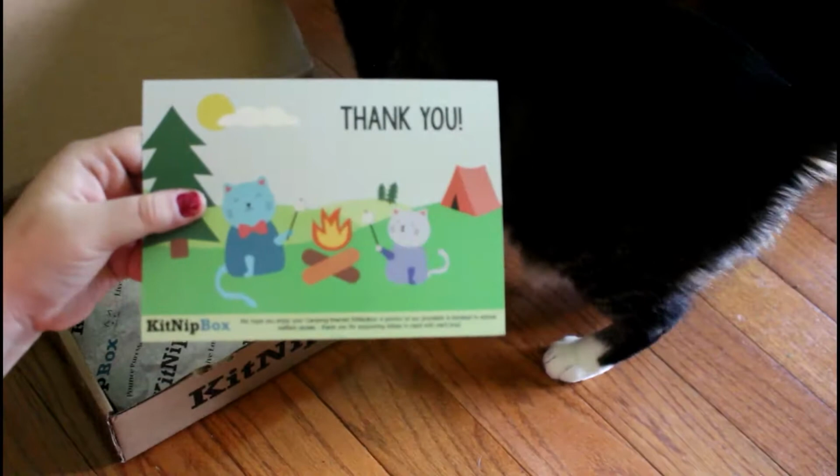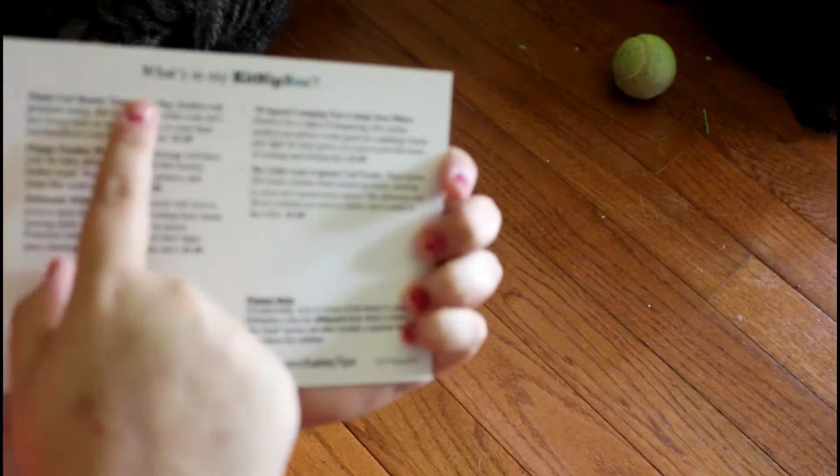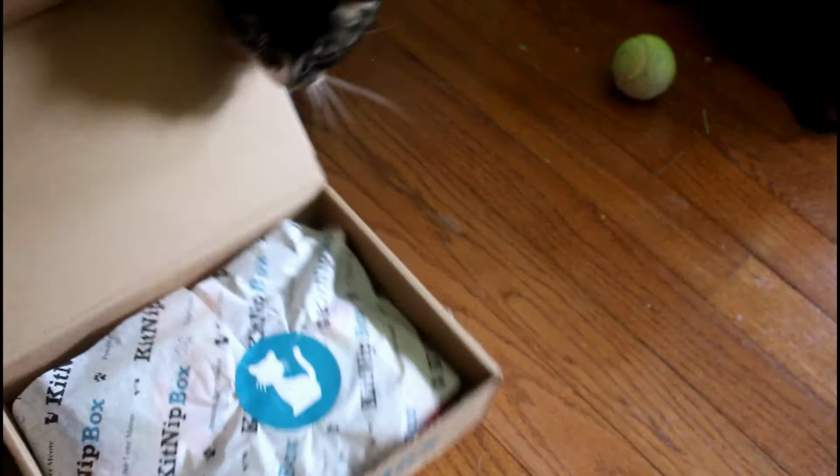Oh my goodness, my cat loves this. Thank you for supporting kitties in need with each box. And then it tells you what you get in each thing. So let's just go on and open this, shall we? I love this little sticker. I want to take it. Hold on.